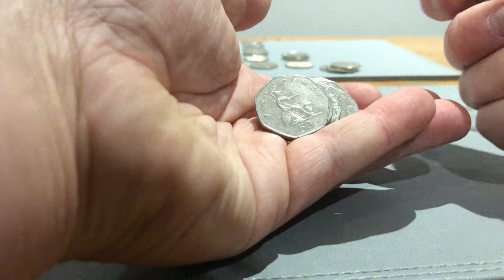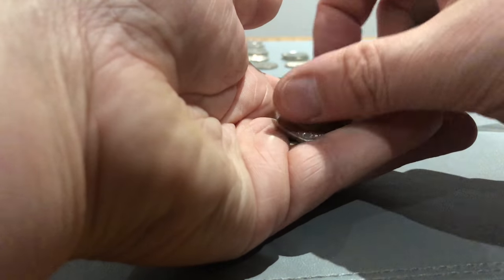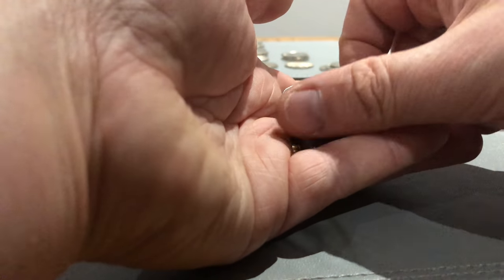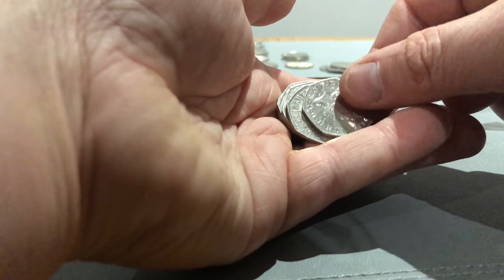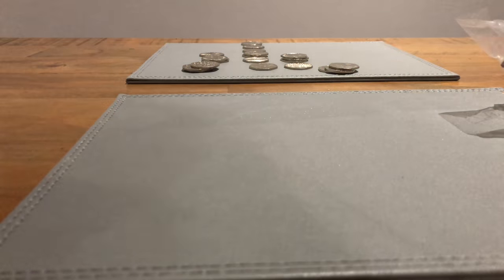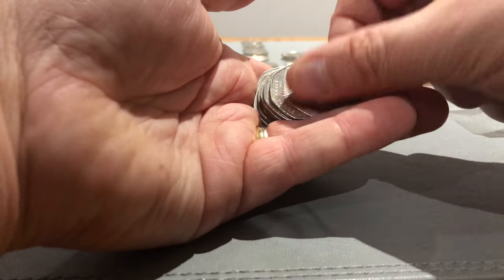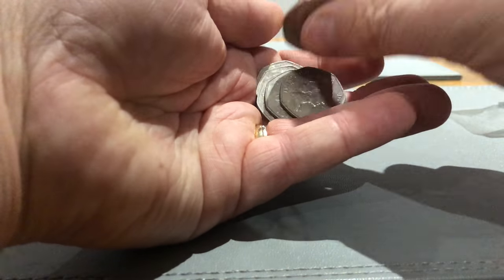So, Britannia. Britannia. So what we got here, Hastings? Yep, so that's two Hastings now, I think. Yep, there we go. Two Hastings. Shield. Britannia, shield, 2015 shield, 2015 shield.